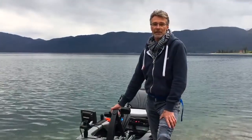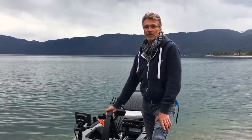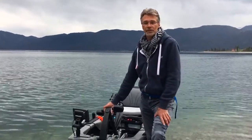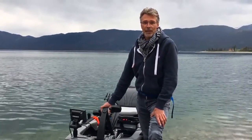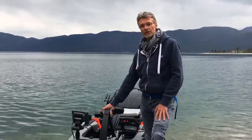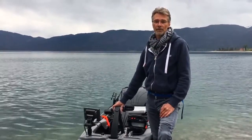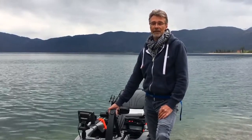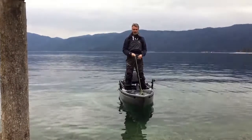Now I bought this yak out of the catalog. I really took the risk and ordered this boat after about 2 years of research, but the biggest concern that I really had was stability. Will this yak be stable enough to carry me along with the known comfort that I had in my rowing boat? Well, the answer to that question is yes. Stability is out of the question.